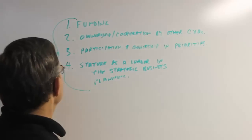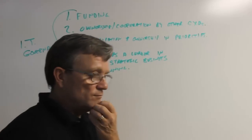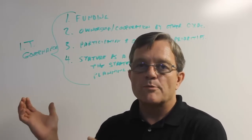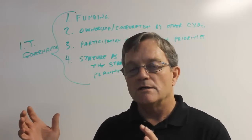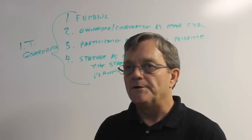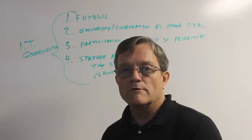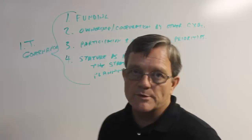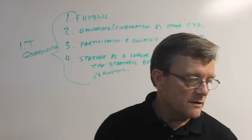Again, if you do IT governance properly, this will all be history. You'll take your proper place with the stature that you need among those doing strategic business planning in the company, and will be a valued member of that team. Okay, so this is quite a promise. This is the promise of IT governance.